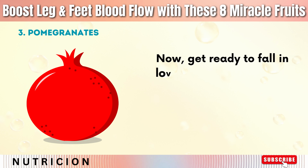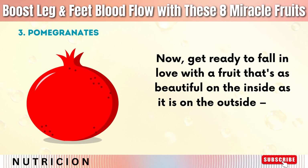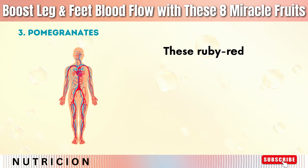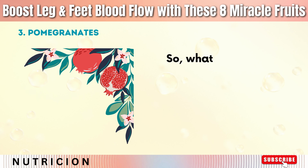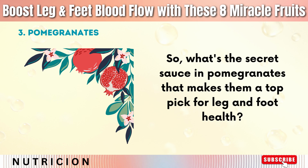Miracle fruit number 3: pomegranates. Now, get ready to fall in love with a fruit that's as beautiful on the inside as it is on the outside, the mighty pomegranate. These ruby red jewels are not just a feast for the eyes, they're a powerhouse when it comes to improving blood circulation. So, what's the secret sauce in pomegranates that makes them a top pick for leg and foot health?